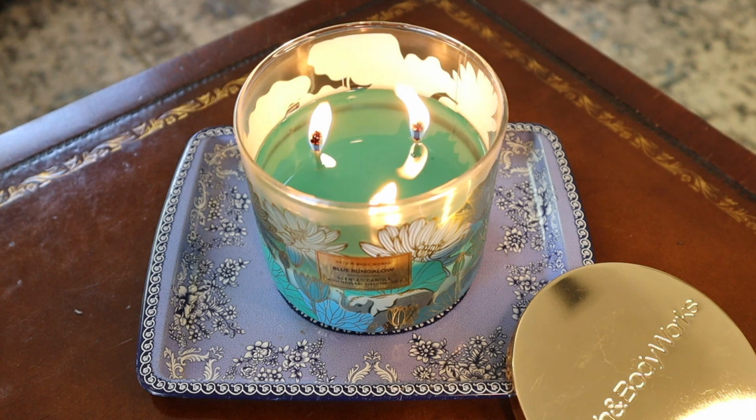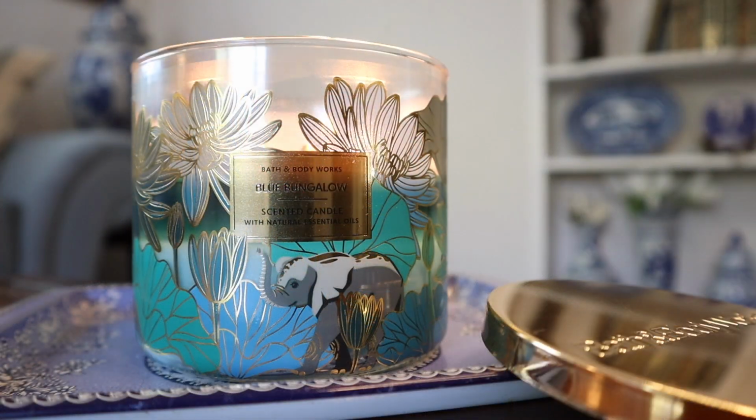Overall, this is really nice. I would almost consider repurchasing this, especially because the packaging is so cute on it too, and there's a green fresh bamboo online exclusive in this collection as well. Oh my gosh, the packaging and the fragrance on this, I just really enjoy it. I'm not quite sure if I'll repurchase it, but it's definitely top of mind.